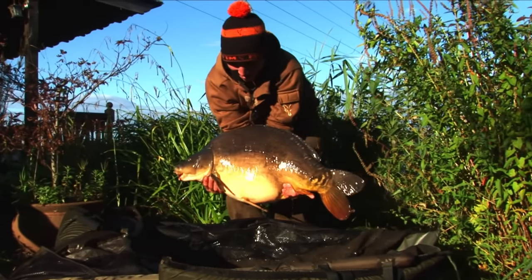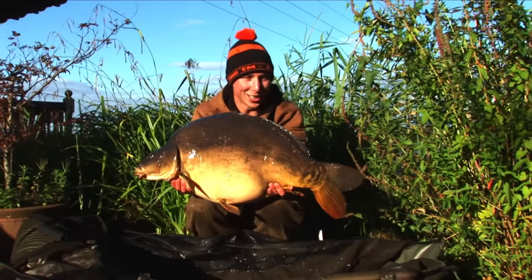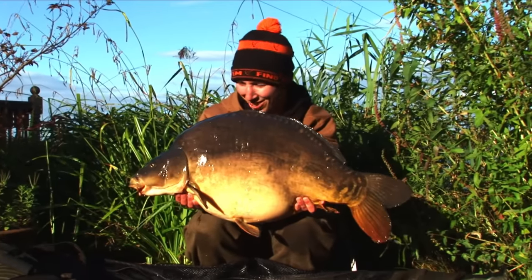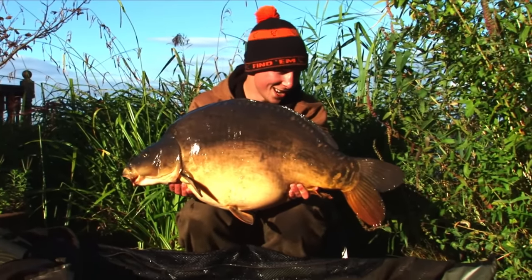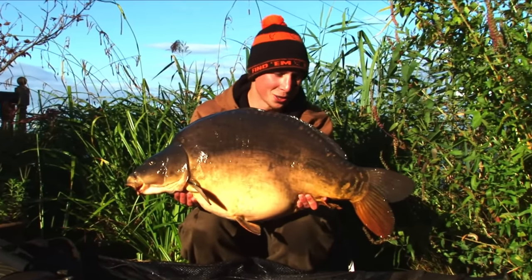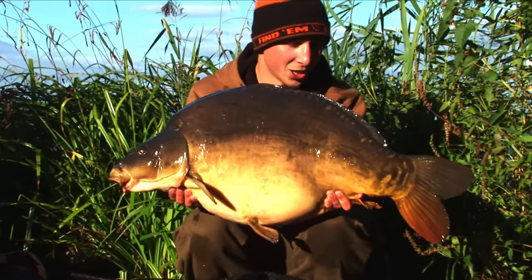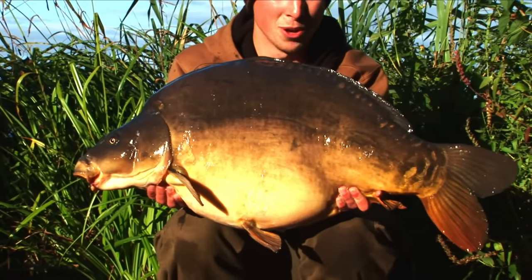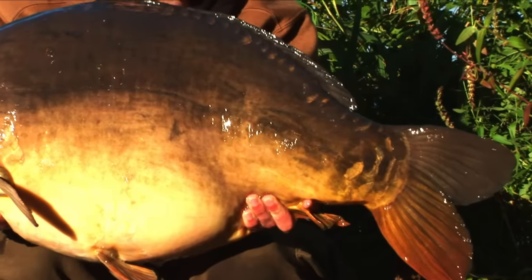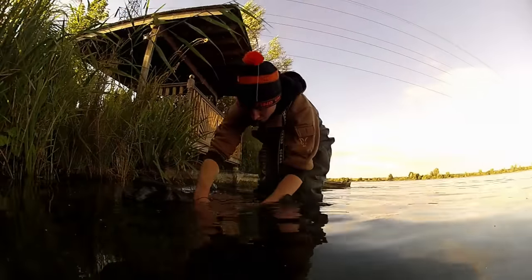Well, I was pretty gutted about yesterday's loss, but that's all gone now, because this baby is absolute chunk, weighs 36 pounds 12 ounces, and it's really, really made my session, sort of from the despair in the rain yesterday, has been made up for by this beauty in the sunshine right now.